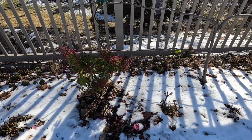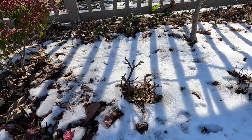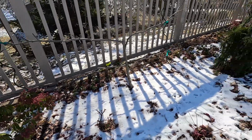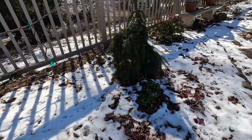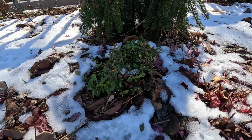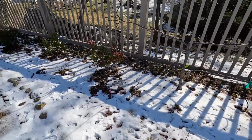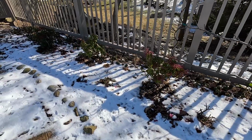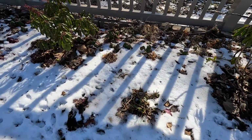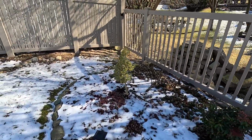Now, I did get some rabbit damage back here, some pretty severe rabbit damage. You can see these little stubs, and that is actually, well, let me show you. It's actually this plant, and I'm blanking on the name right now, but it's like a winter creeper, euonymus, and it's variegated, and they came through and got a couple of them. So they got 2 of them and just chowed down on them right down to the ground. So hopefully they'll come back.